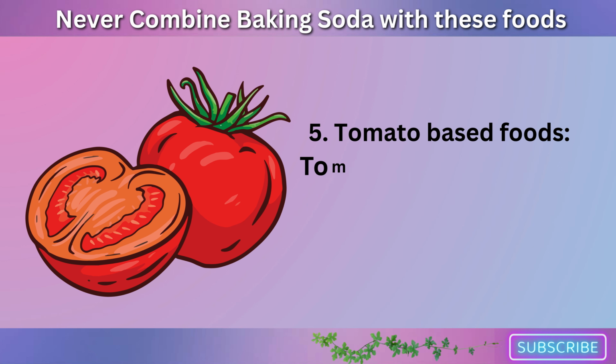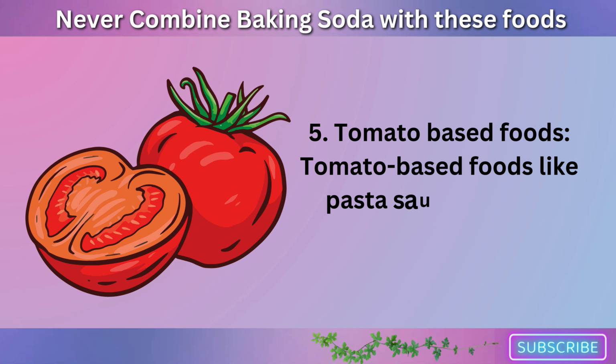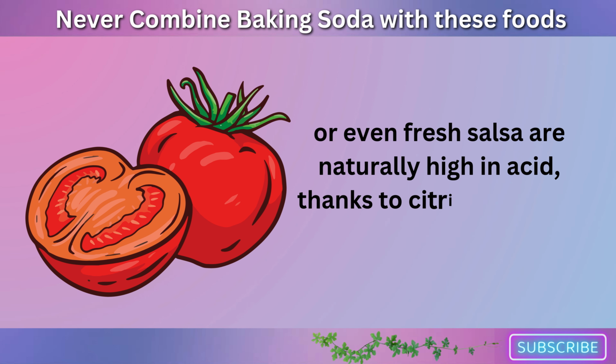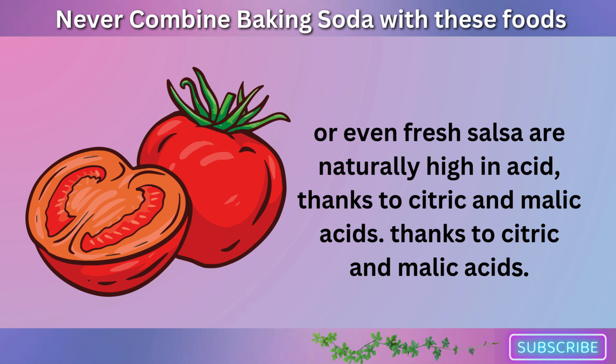5. Tomato-based foods. Tomato-based foods like pasta sauce, tomato soup, or even fresh salsa are naturally high in acid, thanks to citric and malic acids.